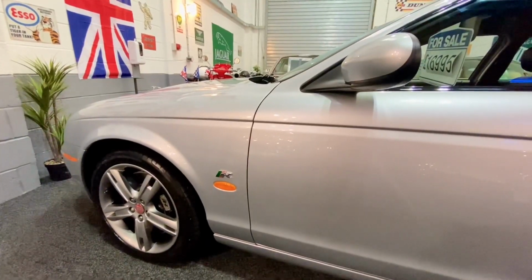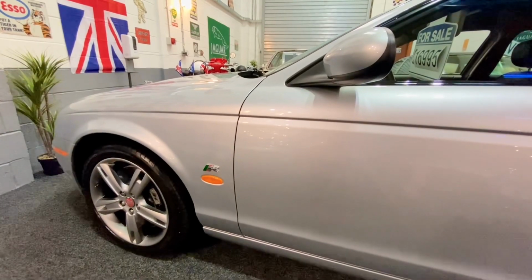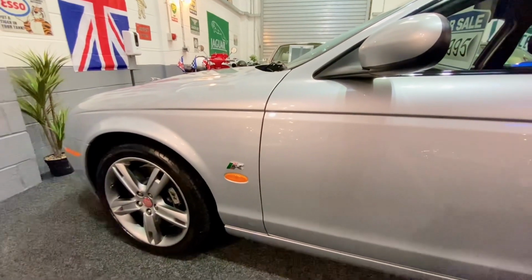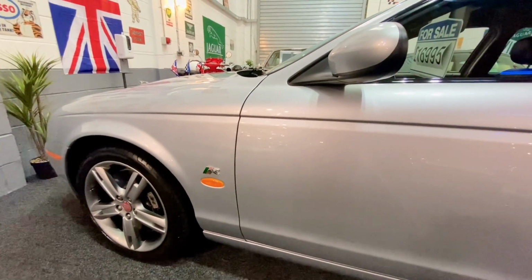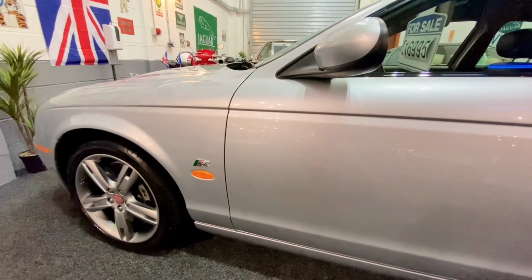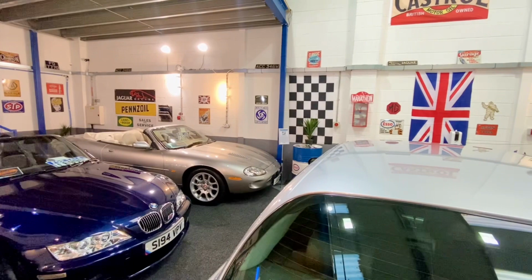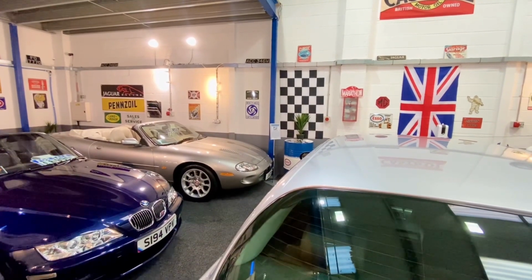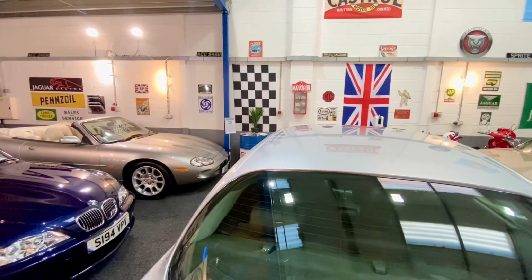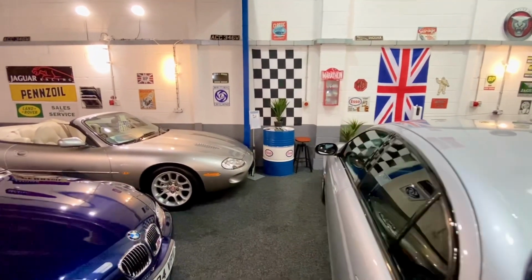We always describe our cars 100% accurately. We don't have any customers coming down to this garage moaning and complaining that our cars haven't been described properly. They're always described exactly how they are. We're very, very transparent, we're honest, conscientious, and we're passionate about what we do. You're always guaranteed a very warm welcome, and there is a no pressure sales environment here. The cars sell themselves. We just go through the specifications, the history, and basically get to know you as a customer.